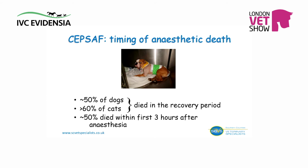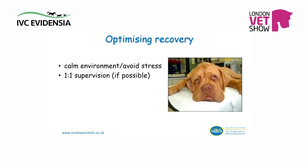Now this is likely to be even higher with the brachycephalic breeds, but I think it's just interesting to note that the peak mortality with anaesthesia is actually in the recovery period anyway, and it's within the first few hours that it happens. So what can we do to try and minimise these problems with brachycephalics? Well, obviously we try and avoid getting them stressed in recovery. Hopefully we try and do that anyway with most of our patients.